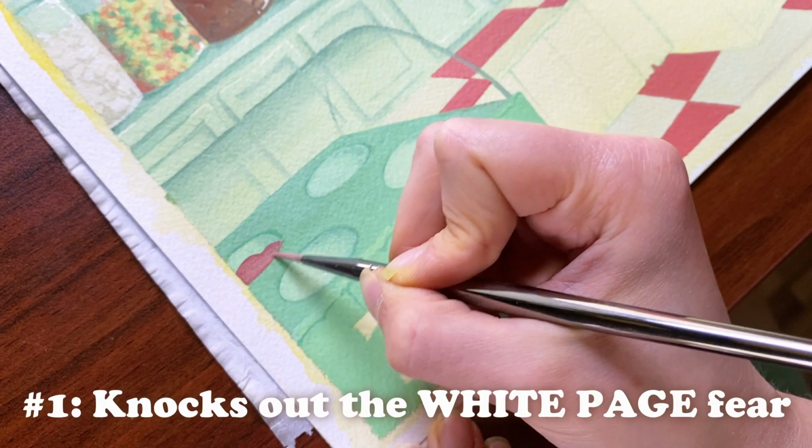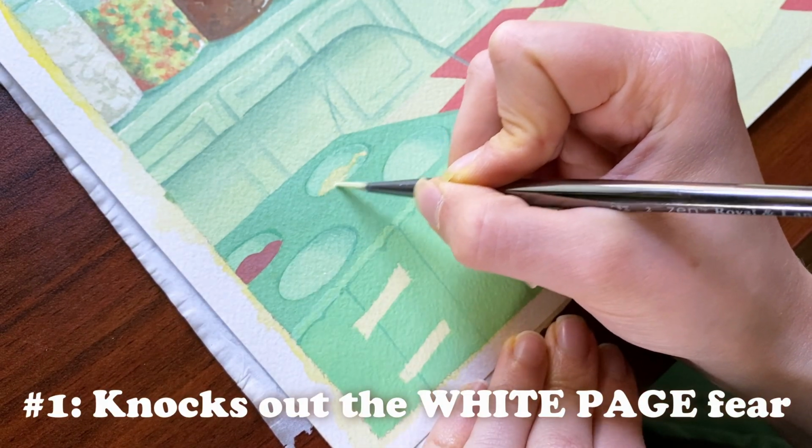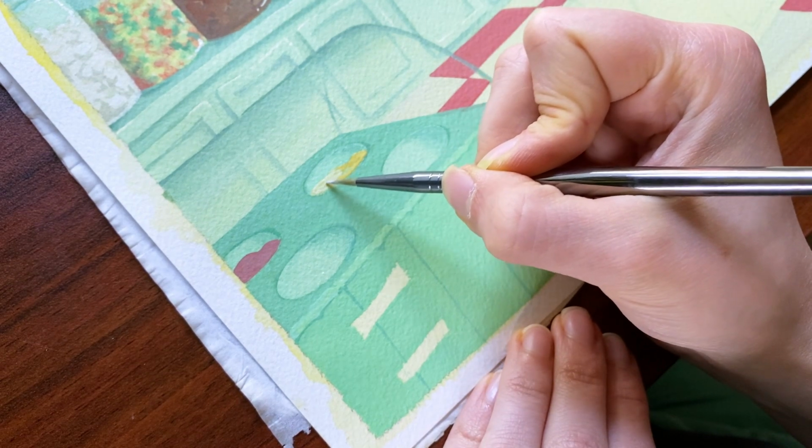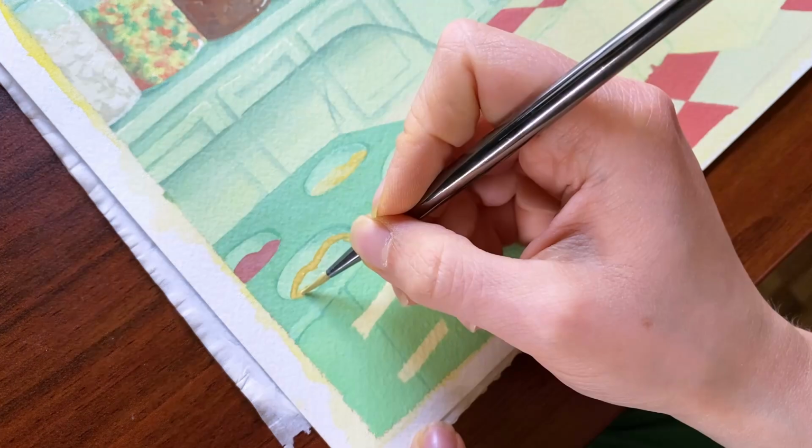Number 1, it knocks that white page fear to the ground. The stark whiteness of the paper can be very scary to paint on, so putting a little bit of color down makes it a little less so.